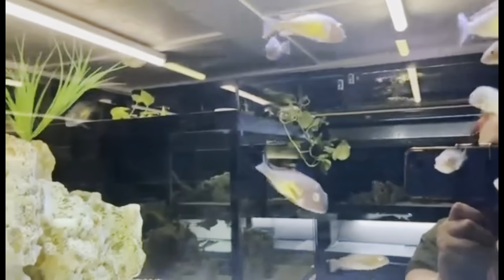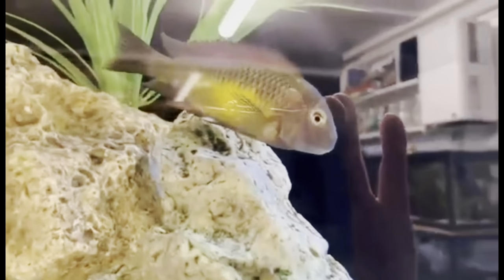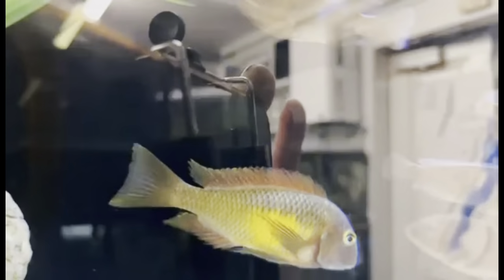Now, if you're thinking about getting these types of fish, what I would say is they do like a rocky landscape in there, but also they are open water swimmers as well. So like some other Tropheus, you are going to want to have a little bit of a balance in there.